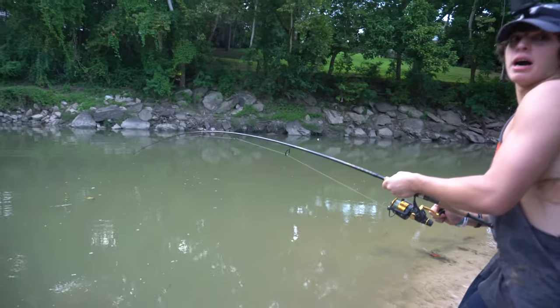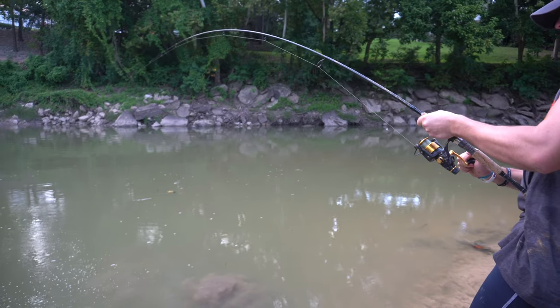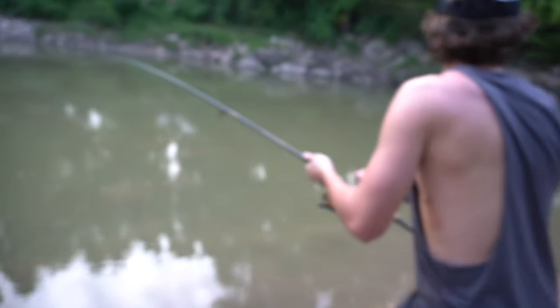Just keep the rod up. Hey, guys. Put the rod up a bit more. Rod up a bit more. And get ready to start reeling him back so it doesn't get snagged. We can't have him go downstream. I'm getting in there. I'm going in.